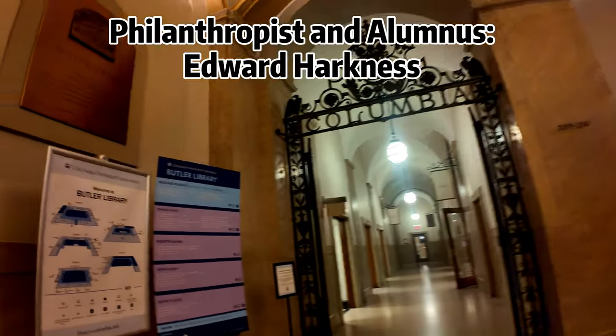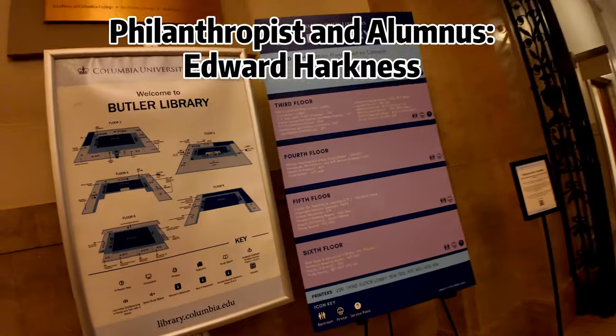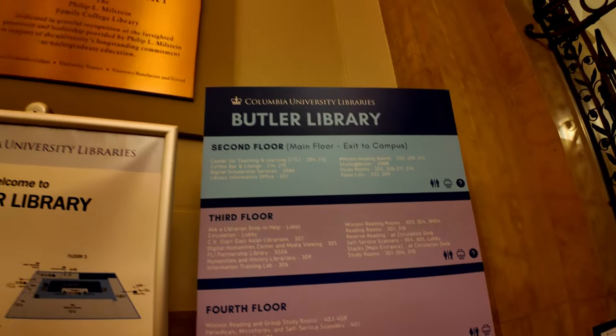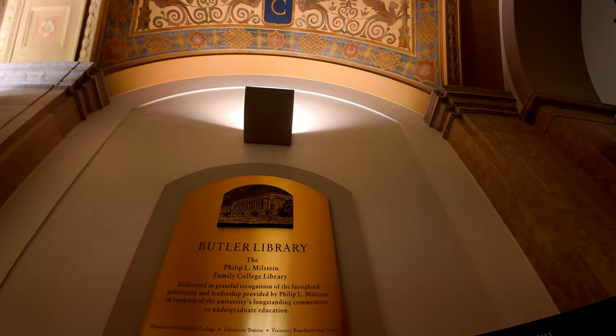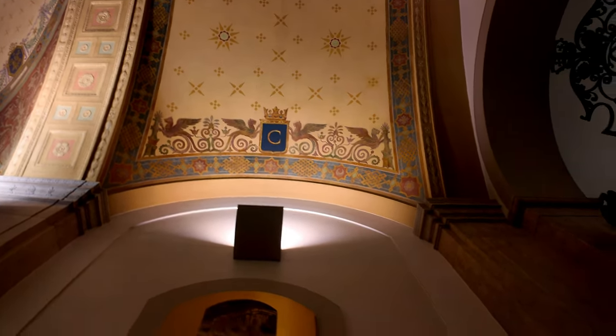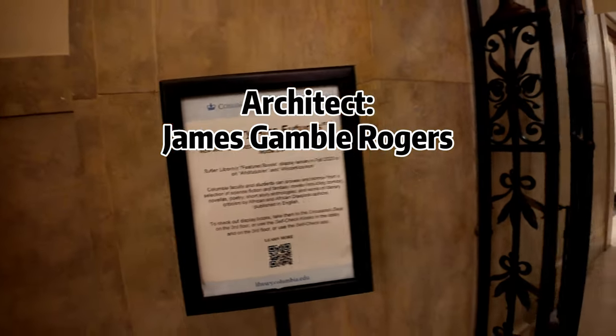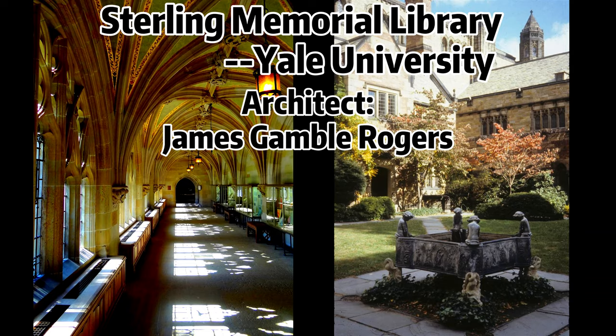It was funded by the philanthropist and alumnus Edward Harkness, who at the time was also funding the residential college system at Yale. The library was designed by James Gamble Rogers, who also was responsible for the Sterling Memorial Library at Yale. And yes, I went to visit Yale too.